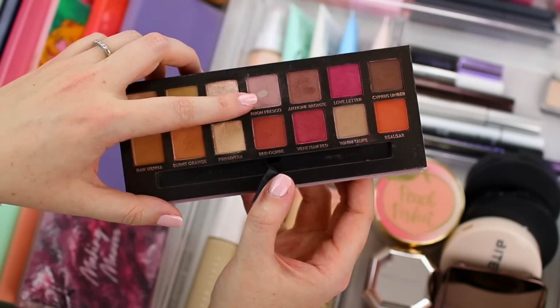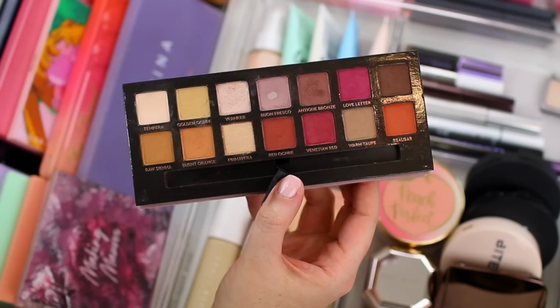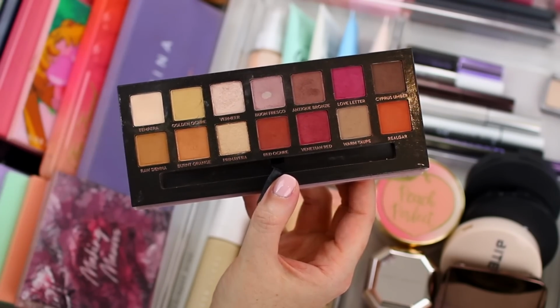This is one of my favorite shadows of all time. I always blend this into the crease and then put this one all over the lid, and it's like the quickest eyeshadow look, but it looks really beautiful.